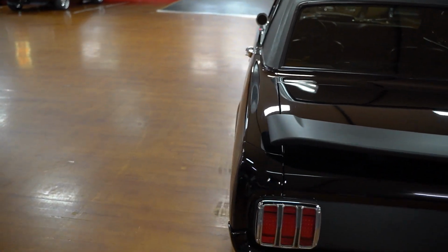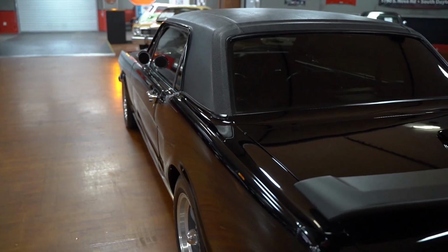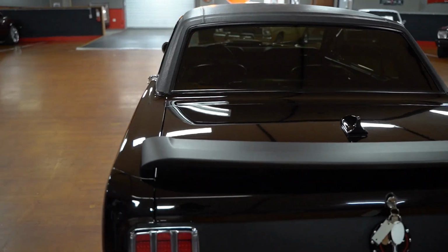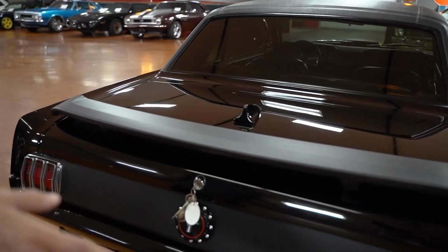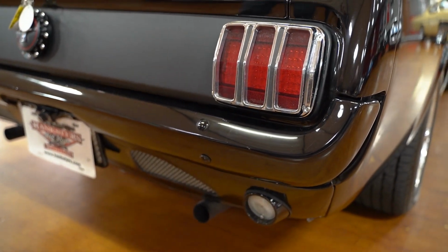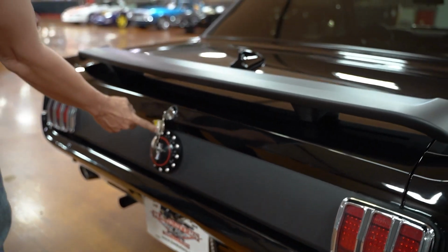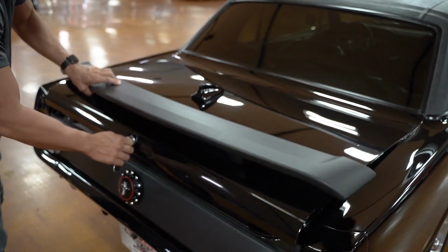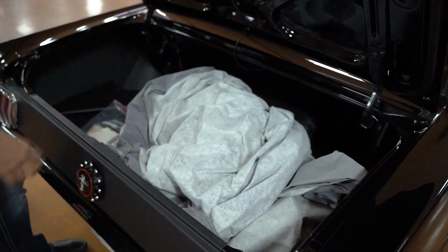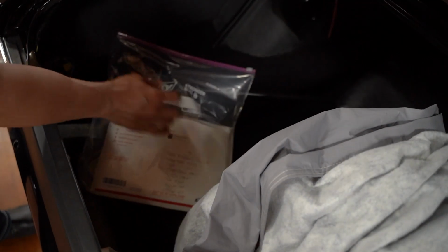Looking down the driver's side of the car, it's going to be the same on the passenger side. Again, the door fitment to the front and rear quarters is really good. You have your Mustang headlights in the rear. Tail lights in the rear with the black bumper painted the same color as the car. Your Mustang gas cap there. Popping the trunk, looking into the trunk. The trunk is carpeted. You'll see that in the still photos.